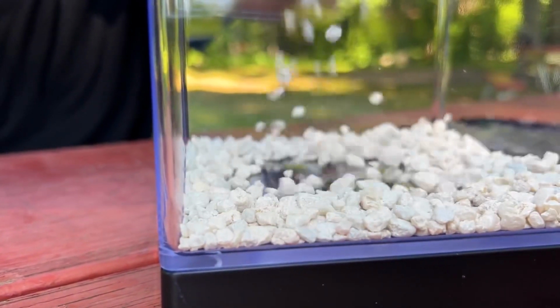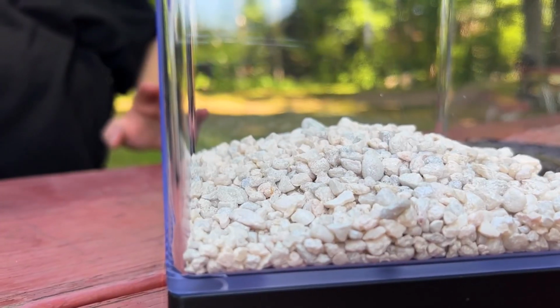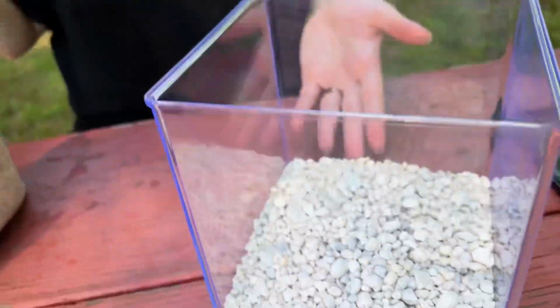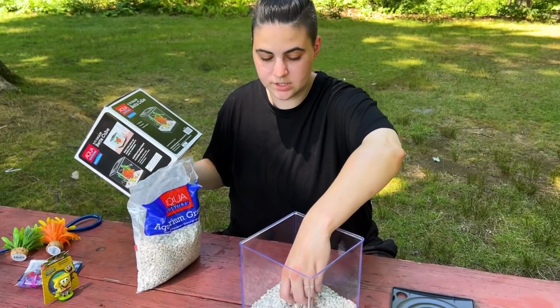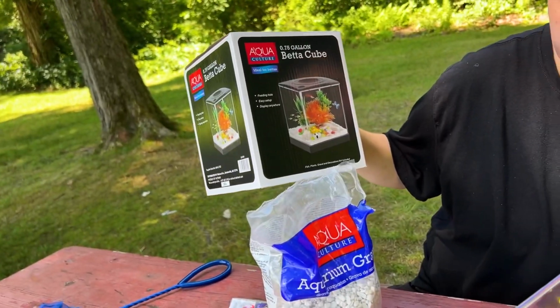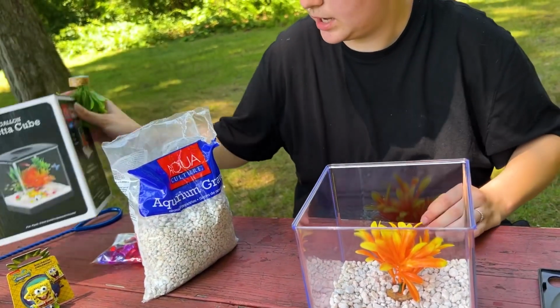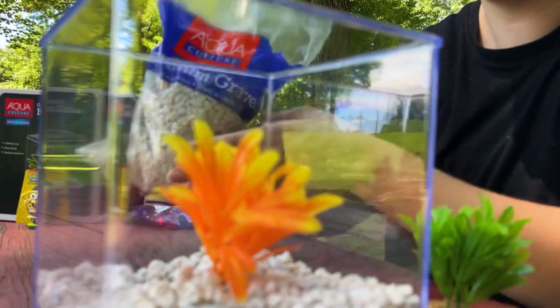Okay, wait. How much gravel do they have in this thing? Okay, it's a little more like sand, as you can see. It's close enough. It's pretty small. I don't really think that there's much in here that they put, so I'm not gonna put any more than this. Now I'm gonna put these plants. Okay, the orange one's kind of in the center, and then the green one's behind it. If I'm having a hard time putting my hand in here, then I don't understand how fish are supposed to live in here. I need a little bit more gravel in the back.